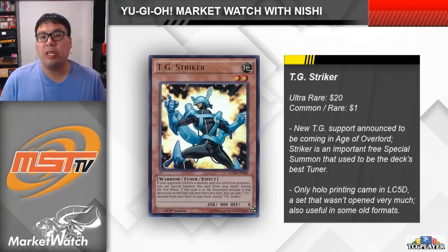Moving on, the next card here is TG Striker. So for those of you that have been playing the game for quite a while, this card shouldn't be a stranger. The TG engine has been good for a couple of different decks throughout Yu-Gi-Oh! History, most notably with TG Agents, but also being good in a couple of other Synchro era decks as well. TG Striker is a really simple card. If your opponent controls a monster but you don't, you can special summon this card from your hand.